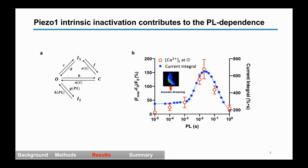Especially, the model can be used to reveal the intricate dynamic interaction between the open, closed, and inactivation 1 and 2 states of the Piezo1 channel under dynamic loading. We plotted the current integral on the cell membrane under tension during insonification calculated by the modified four-state model. We found the simulation results demonstrated a similar biphasic dependence on pulse length, with a peak achieved at pulse length equal to 20 milliseconds, as observed from the experiment.